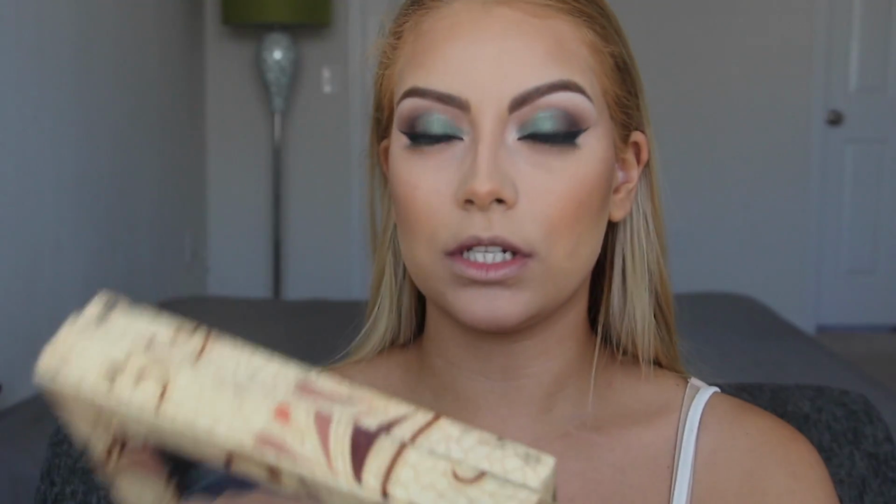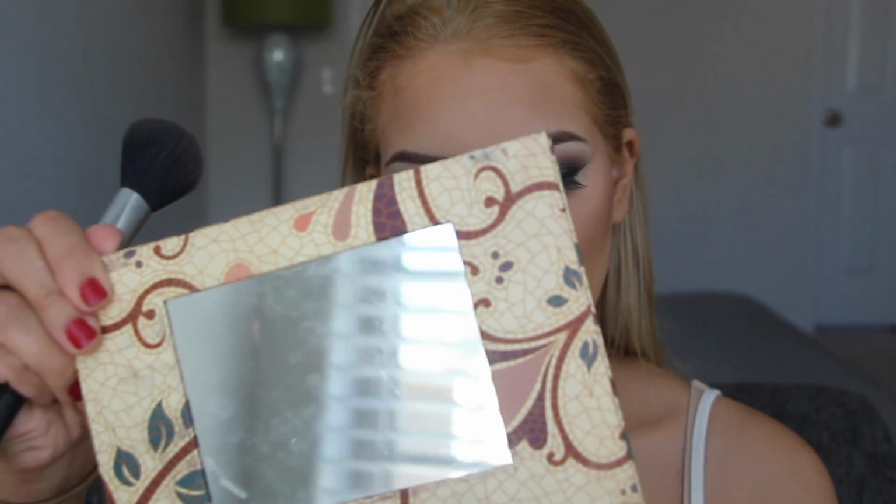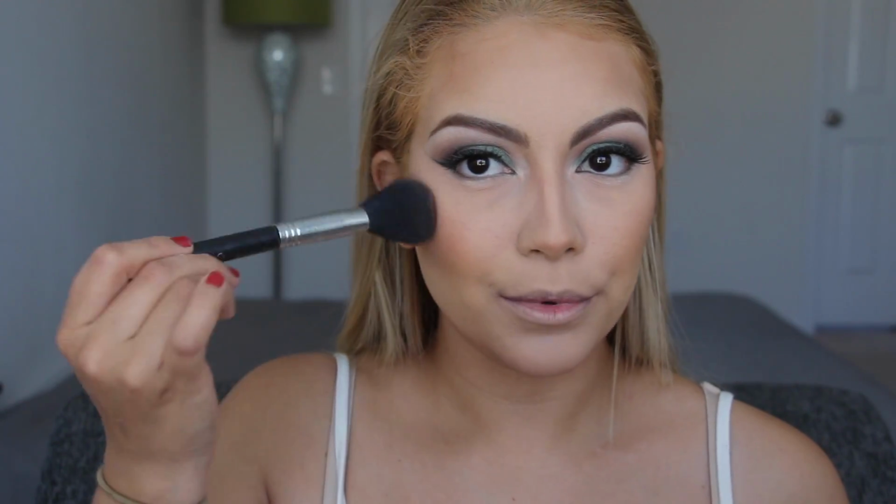Because I have green eyeshadow, we're going to use more of a peachy blush. I'm going to use this one right here. This is from the Sigma Paris palette. Right, on the apples and bring it back.